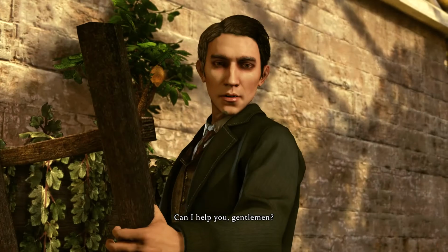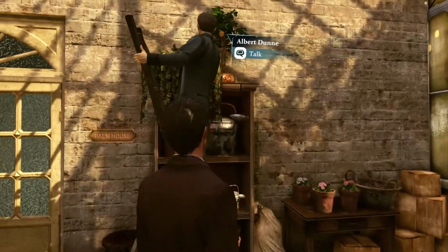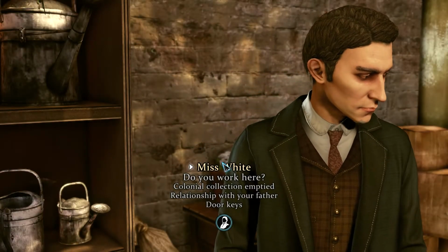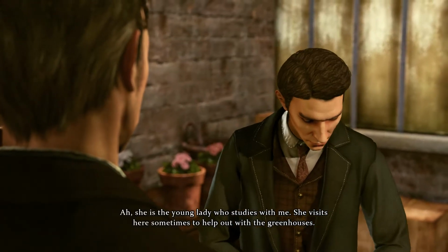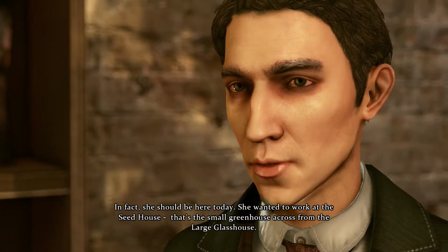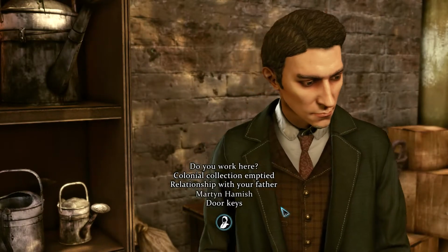Can I help you, gentlemen? There is Albert, I believe. Who is Miss Margaret White? She is the young lady who studies with me. She visits here sometimes to help out with the greenhouses. In fact, she should be here today. She wanted to work at the seed house. That's the small greenhouse across from the large glass house. His eyes are red.